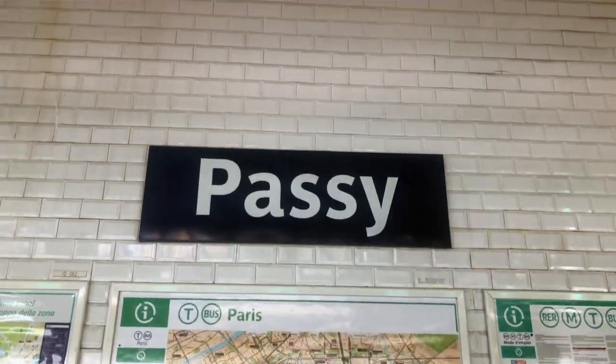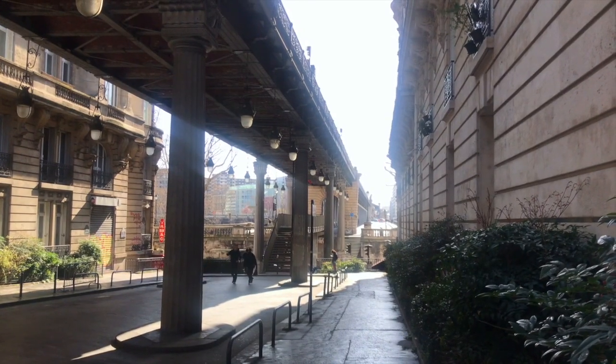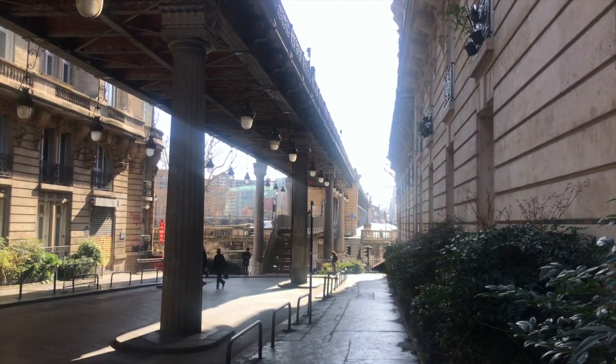We've started our journey today just by getting off the metro station Passy, which is located on line 6. Or if you're one of those people, it's the lime green coloured line. And we're walking down to the Allée des Singes. Singes. And there's a lot of breeze. I hope my mufti thing on the microphone's working.